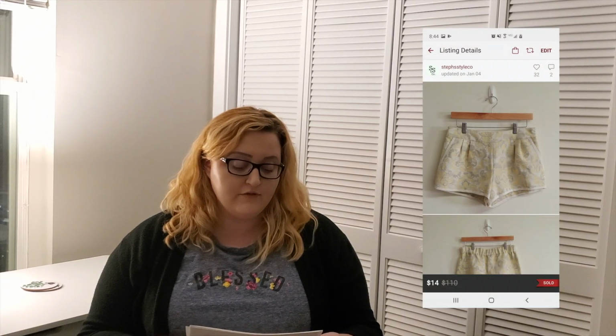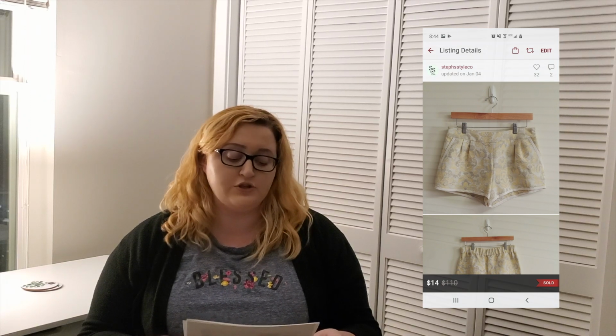The next item I sold was Aritzia Wilfred Floral Yellow Silver Silk Trim Jacquard Shorts. That's a mouthful. And those sold for $14. As you can see, they're super, super cute. And I picked them up when I first started on Poshmark. It was one of the first trips that I did. And they did take a while to sell, I think, because of the season. But I had a really great experience with the buyer and got really good feedback. Happy to see those go to their new home.